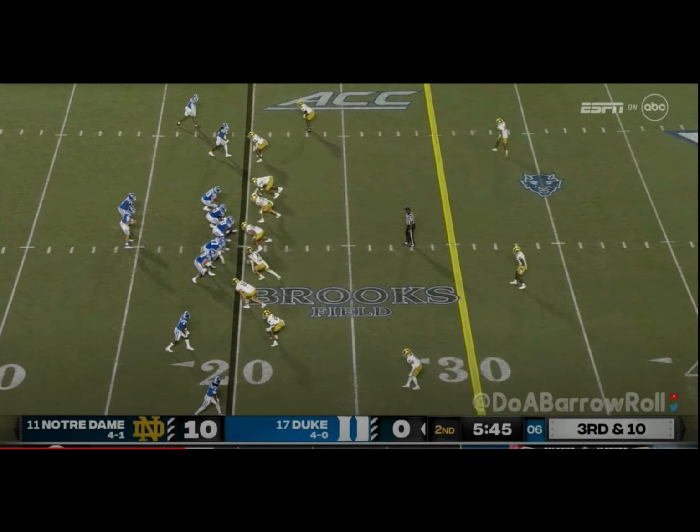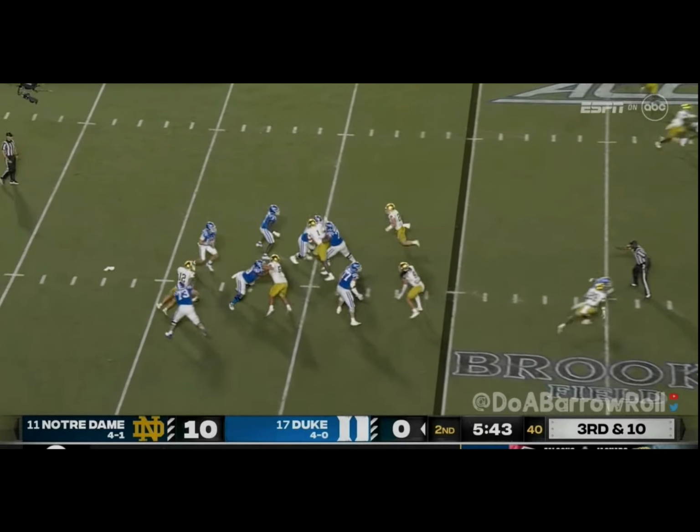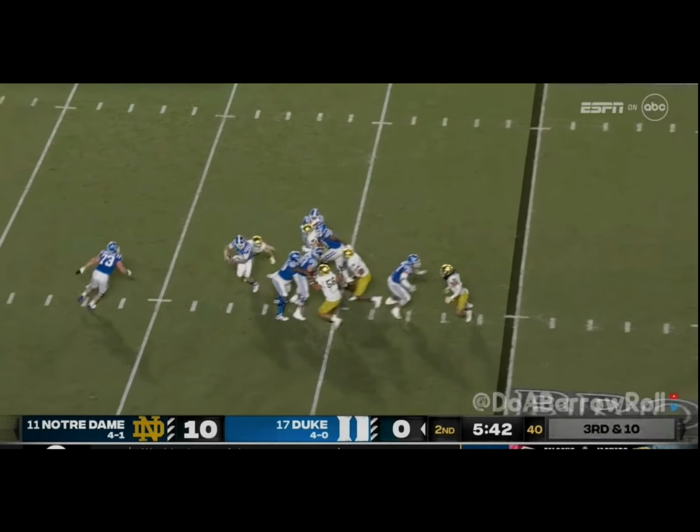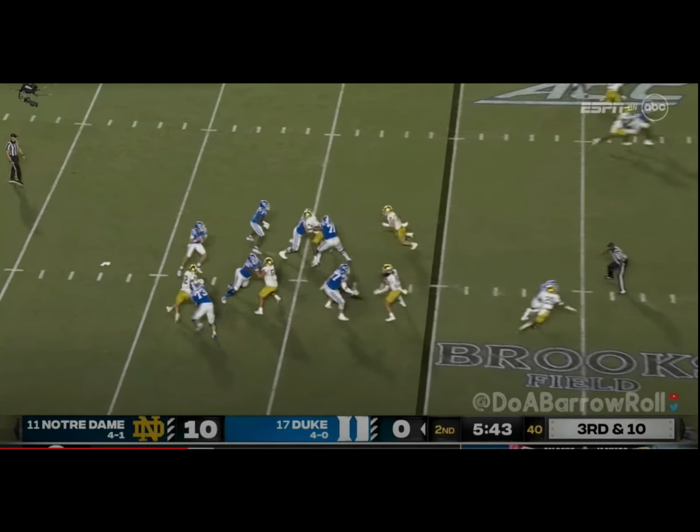The quarterback holds on to the ball for about a tick too long, and then Monk's teammate ends up sort of driving into him a little bit and knocks him off.